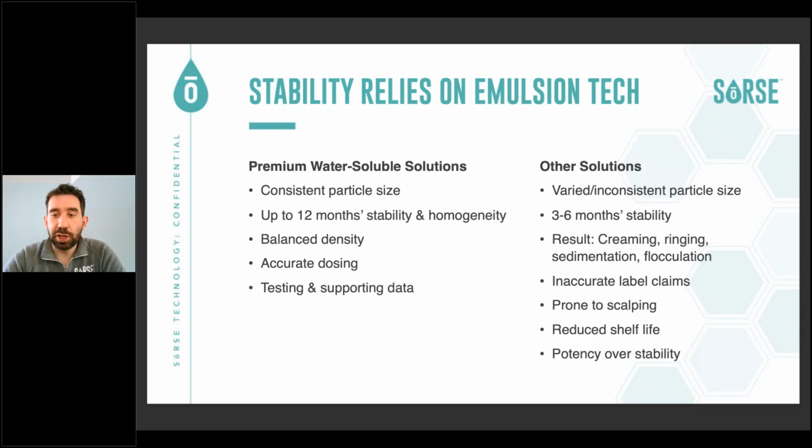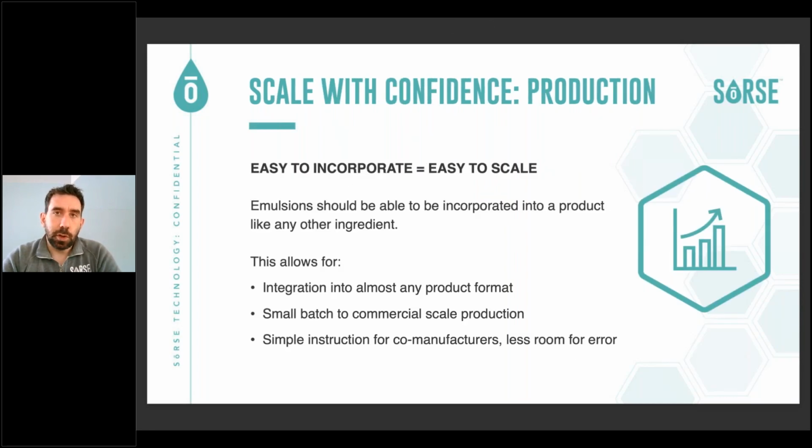And this is where usually potency has been prioritized over stability. It's relatively easy to create a highly potent emulsion which has really poor stability. You want to be able to scale with confidence. And if it's easy to incorporate, it's easy to scale. Emulsion should be able to be incorporated into a product like any other ingredient.